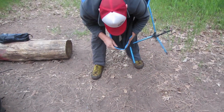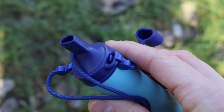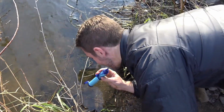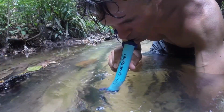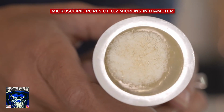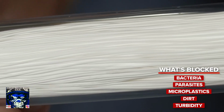The next item is a lifesaver. Literally, it's the LifeStraw personal water filter. Whether you camp or not, it's probably smart to have one of these for disaster preparedness or emergencies. For camping though, it can filter up to 1,000 gallons of contaminated water without iodine, chlorine, or other chemicals, has no moving parts, and doesn't need batteries.